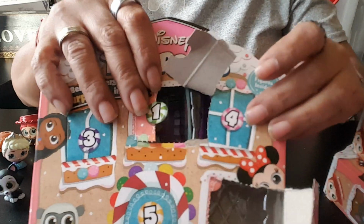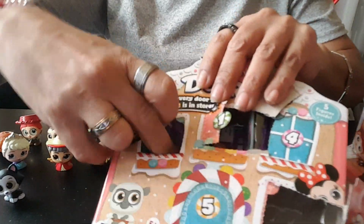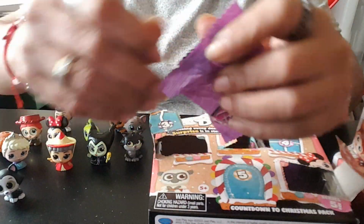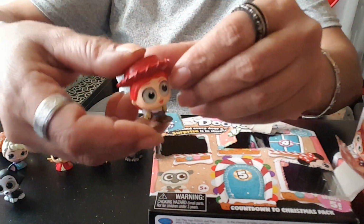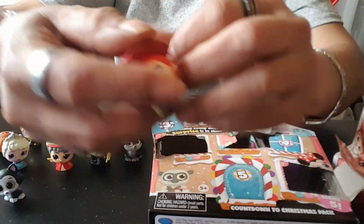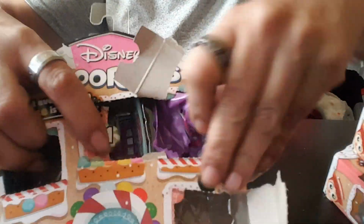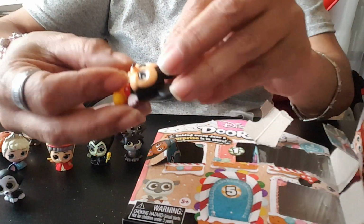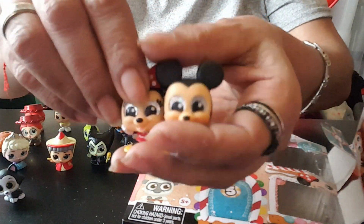Okay, number four. No, three. Three. Another Jesse. Another Jesse. Gonna be added to door number 4. Box number 3. Let's open. Open this door. We got Mickey. Oh, we got Mickey and Minnie.